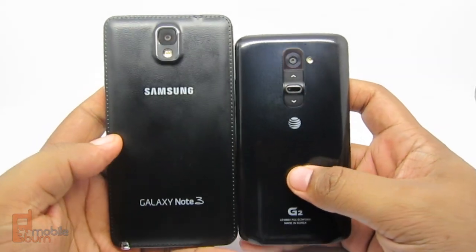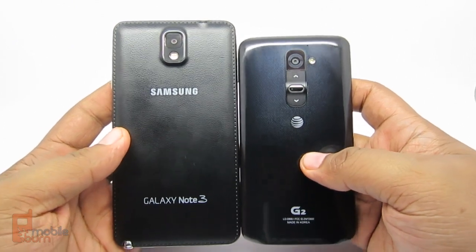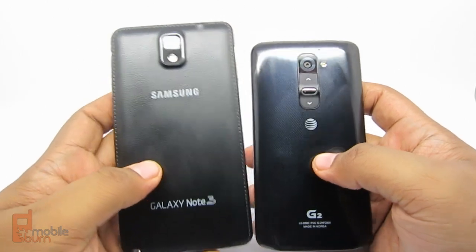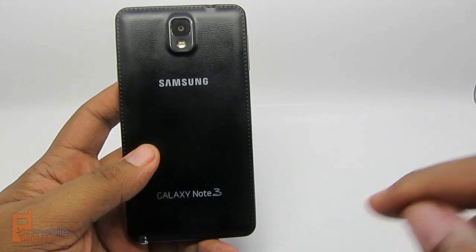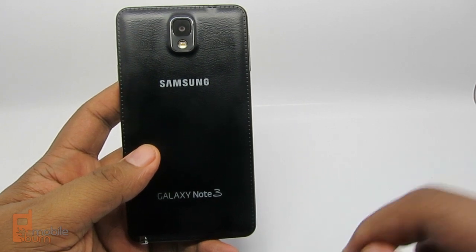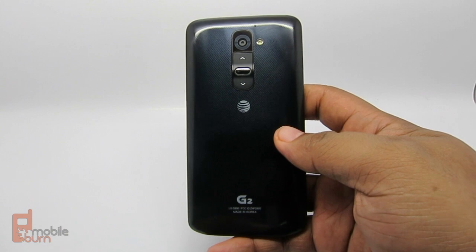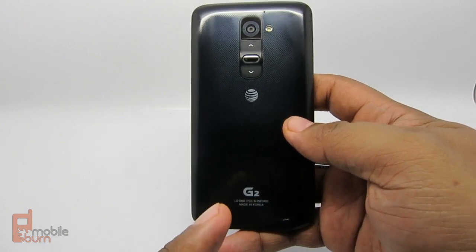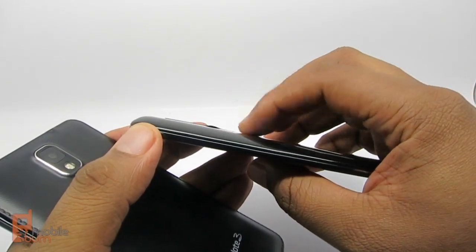First off, you definitely see there's a big difference in size. These are both large devices, but the Samsung Galaxy Note 3 is definitely a little bit larger. It measures 5.95 by 3.12 by 0.32 inches. The LG G2, on the other hand, is 5.45 by 2.79 by 0.35. So it's a little bit thicker on the G2 because of the shape.